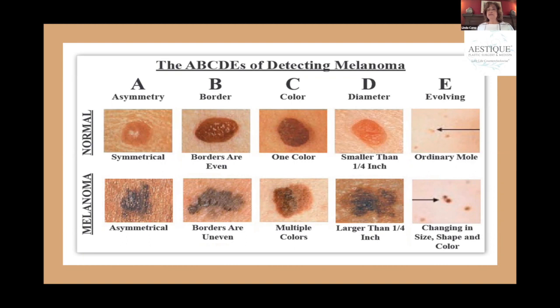These normal lesions can also be in areas that are frequently injured, and for those reasons, sometimes insurance lets us take them off also. We see the counterpart on the bottom row of pictures, which all are melanoma lesions. And let's just talk about these features. When we look at moles, the A stands for asymmetry. A normal mole would be symmetric. You could cut it in half. It would look the same on both sides. The bottom lesion shows a melanoma with asymmetry.